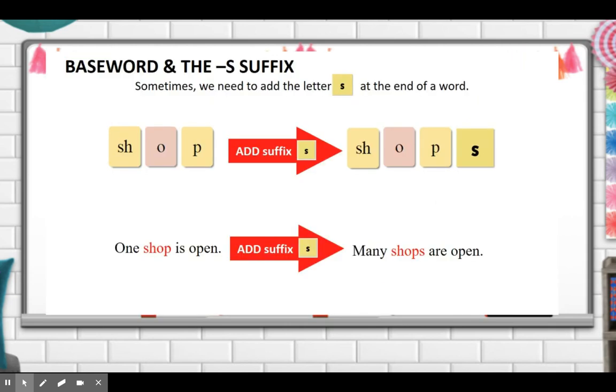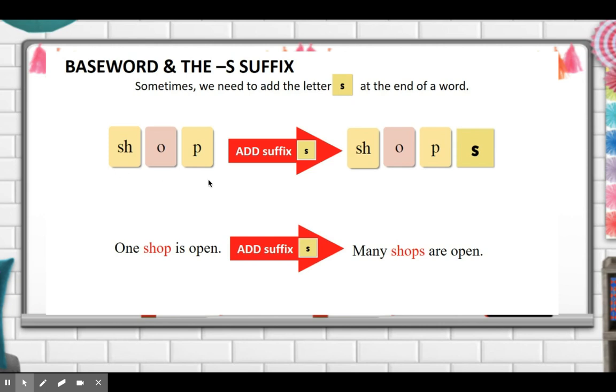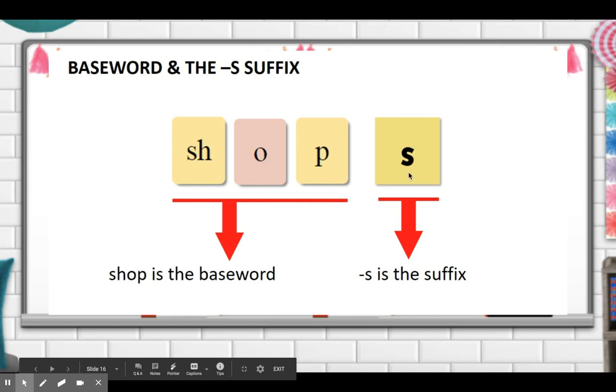Now we are going to talk about adding the suffix s to a word. Sometimes we need to add the letter s to the end of the word to show that there's more than one. So for example, we have the word here, shop. If we add the suffix s, or we add an s to the end, shops, that means more than one shop is open. So one shop is open. I add my suffix s. Many shops are open. So shop is something called the base word. The base word means the word that we would normally use. And s is the suffix, which means we added something to the end of our word to make it more than one. So shop plus the suffix s makes shops.